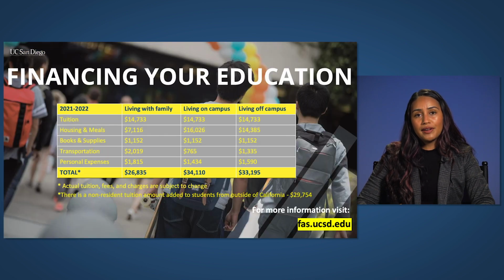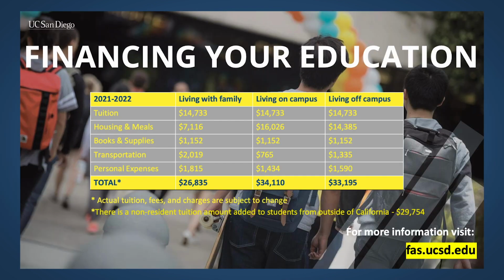And then when it comes to how to finance your education, I'm not a financial aid advisor, but I did want to provide you with at least some details and resources that you might find helpful. In this chart, the number that you want to focus on the most is tuition. Tuition will not change no matter if you live on campus or off campus or with your family, right? Every other number below that will vary depending on what your transportation options are, where you get your textbooks from, and of course, what your personal expenses are.